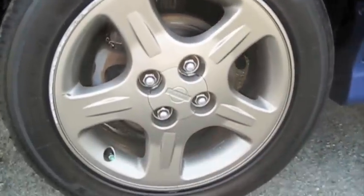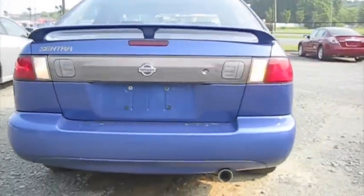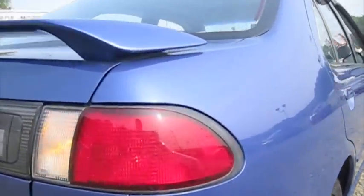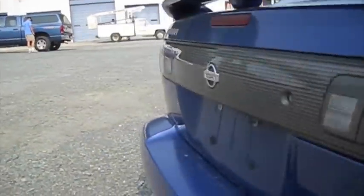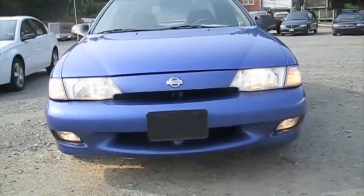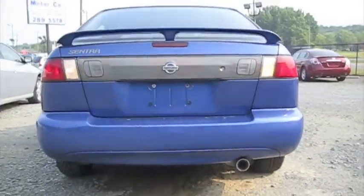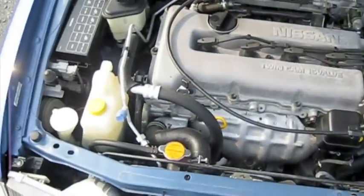Just have a full power sunroof. Gray alloys. Nice rear spoiler. And we'll go ahead and pop the hood. It's a 2-liter 16-valve 4-cylinder.